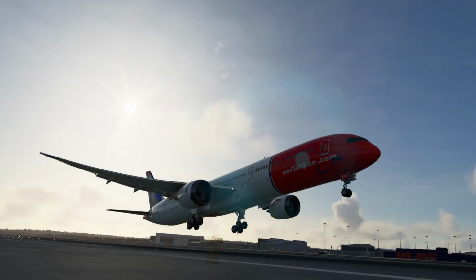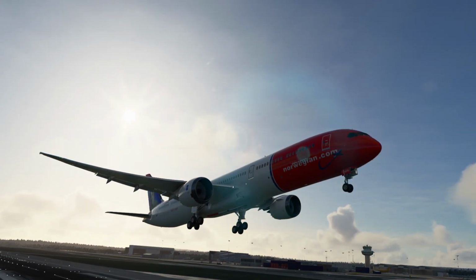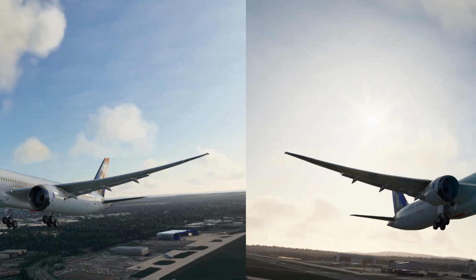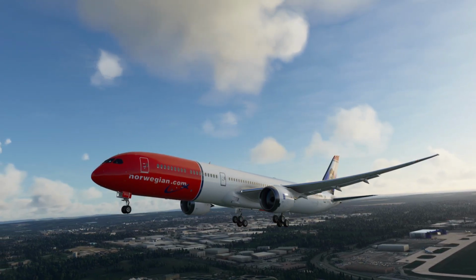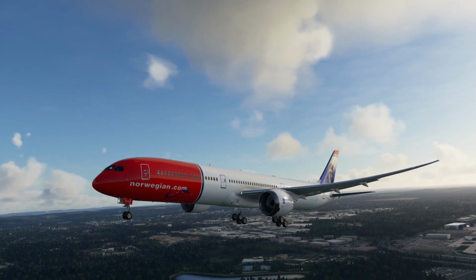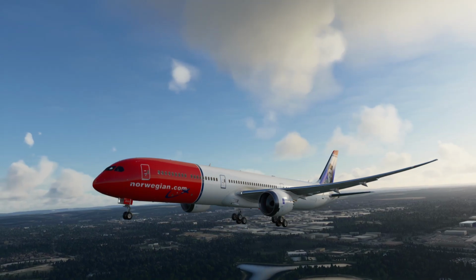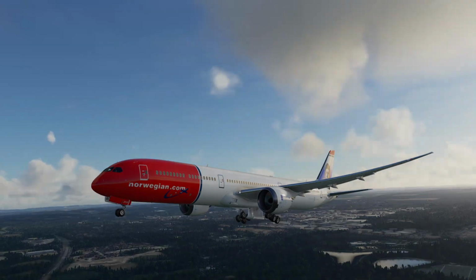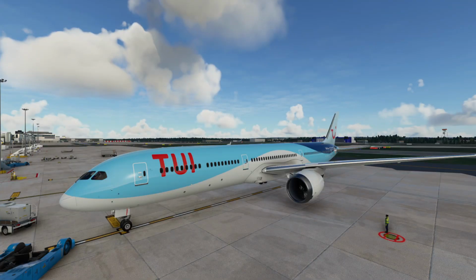The Boeing 787-10 for Microsoft Flight Simulator has been out since release time, and we've had very few improvements. Well, today I'm showcasing a mod that does exactly that, from adding improved LNAV and VNAV to enabling holding patterns in this aircraft, to adding proper true-to-life ILS alignment. Let's get right into this video.